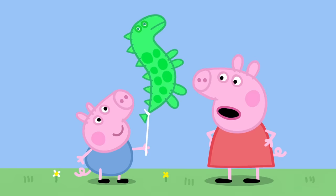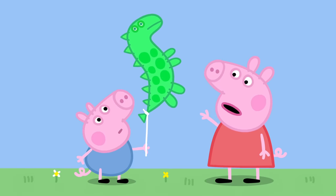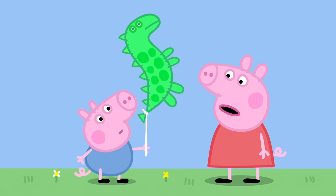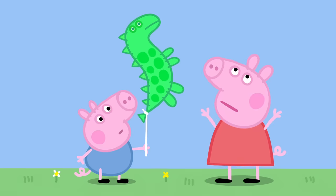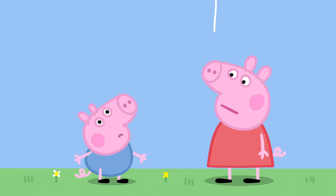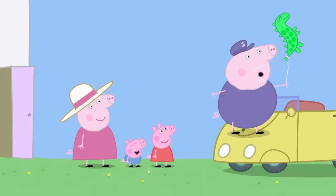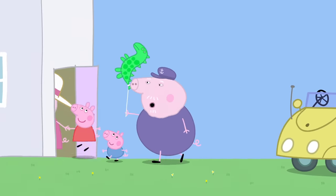George, in the world, there are two sorts of balloons. The up balloon and the down balloon. That is an up balloon. If you let it go, it will go up and up and up, all the way to the moon. Moon. Grandpa! Oh! Got you. Perhaps we should go indoors before we lose your balloon, George.